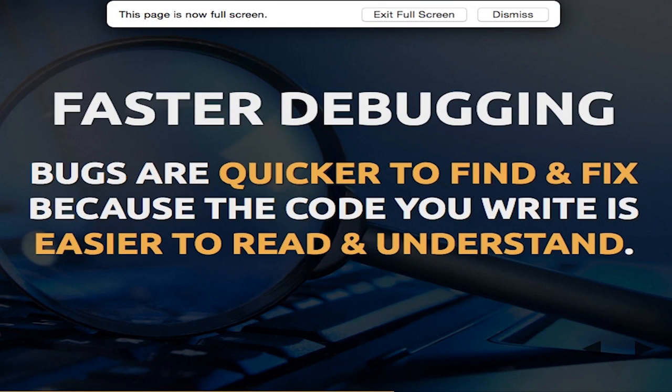Faster debugging, so as a result of the code being more readable and easier to scan through, you're going to get to those bugs quicker, you're going to find that line in that error, that notice that you got on the home page, you're going to be able to suss it out more quickly. It's easier to read and understand, so you can actually be a lot more productive when you're debugging.